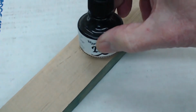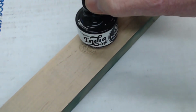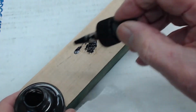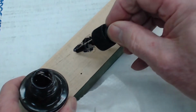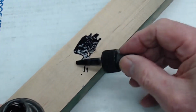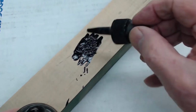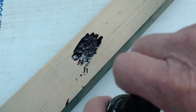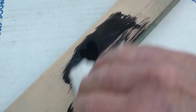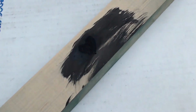This is just India ink that I'm using. And usually I'll take a little brush and brush it on, but we can just slobber some on here. Now, normally I'd let this ink completely dry, which doesn't take very long. It's a water-based ink, so it doesn't take very long.